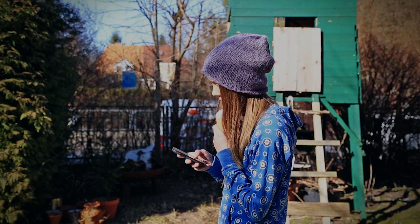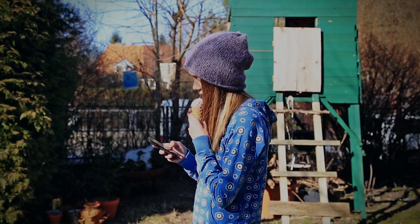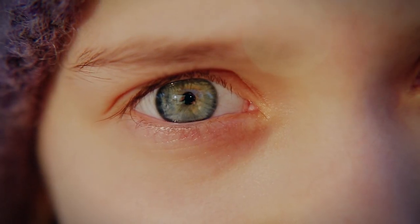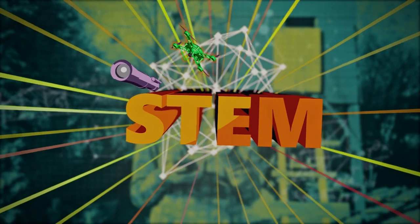Hey there. That ice cream looks delicious. Is that strawberry? Know why it tastes so good and looks so delicious? Let's figure it out with STEM.